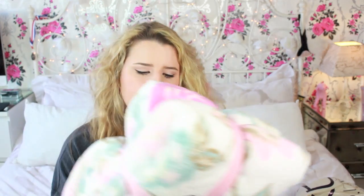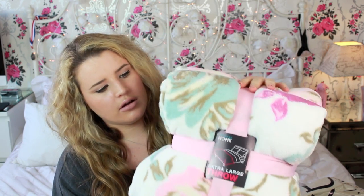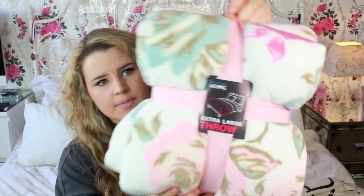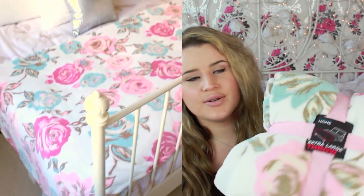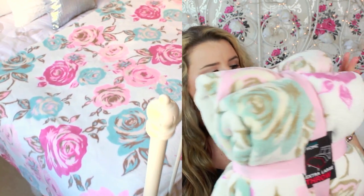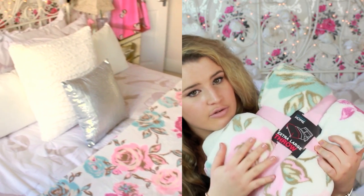And then the final thing in Primark that I went in and I actually really, really wanted was this. It is my Primark Home Extra Large Throw. It is a gigantic throw, and it is supposed to be, as you can see, the bed. It goes at the end of the bed. I'm going to be doing that with this. You can tell I love, this is like baby colours and it's floral and I am just in love with it, and it's all fluffy as well.